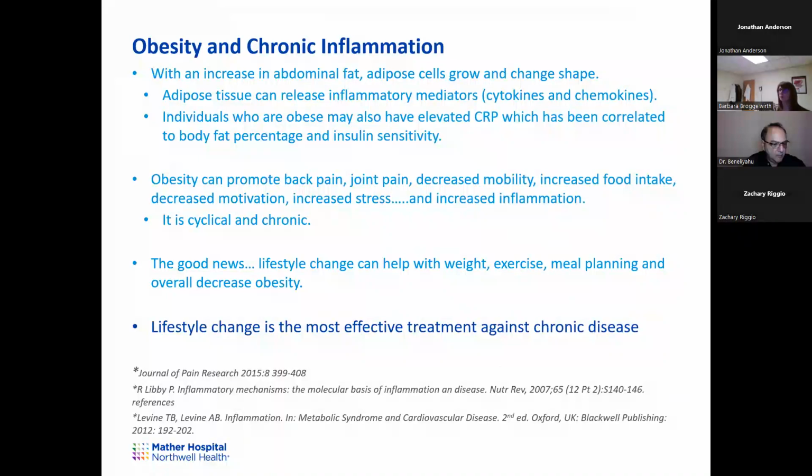So there is a correlation between obesity and chronic inflammation. So when there's an increase in abdominal fat, these adipose cells grow and they change shape. Adipose tissue can release inflammatory mediators like cytokines and chemokines. So individuals who are obese also tend to have elevated CRP, which has been correlated to body fat percentage and insulin sensitivity. And we know this obesity can promote back pain, joint pain, decreased mobility. It also can contribute to increased food intake, decreased motivation, and increased stress, which all contribute to increased inflammation. It can be cyclical and chronic.